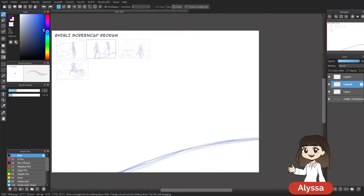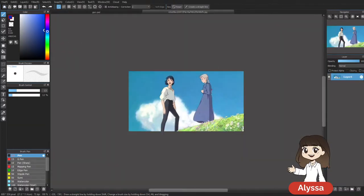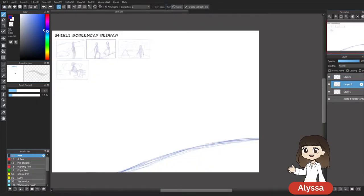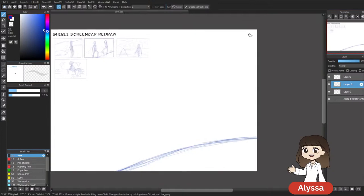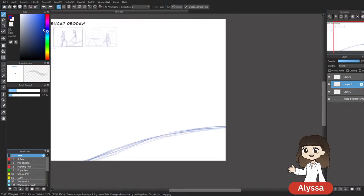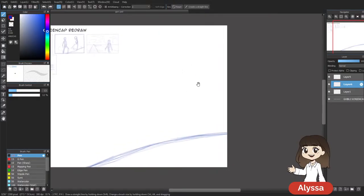Am I going to show my reference? I can actually. I won't leave it there forever. I have it kind of on the side, but I'll show what I'm working on. So this is the picture that I'm looking at. I don't know if I should have it on my canvas. If you guys think I should have it on my canvas, let me know. I just feel like for the future, it's better if I just leave it off of my page, but let me know.